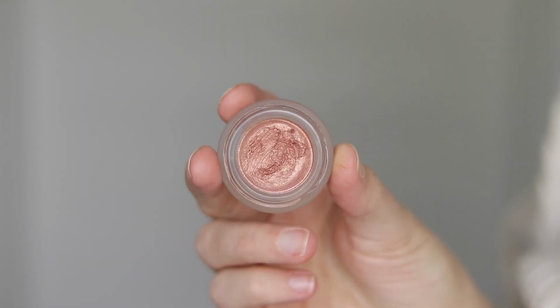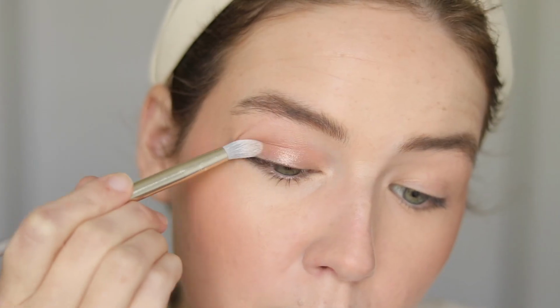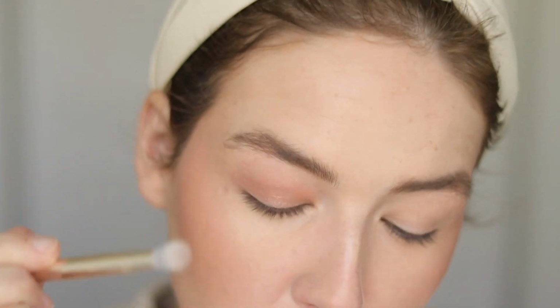Some other one and done throw-ons are the Charlotte Tilbury Eyes to Mesmerize. I love the color Rose Gold. It is just a stunning shade. Again, I talk about this being the perfect rose gold color. It has just the perfect amount of a slight pink undertone, and then just the perfect amount of the gold mixed in, because oftentimes I feel like there's either too much pink or there's too much gold, and it's not a true rose gold color. But this is just a stunning, stunning color.